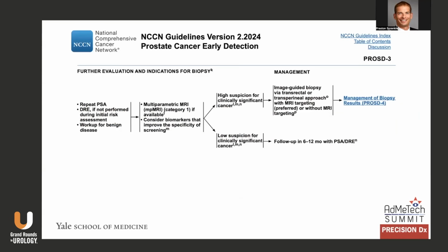Looking at PROS D3, which is further evaluation and indications for biopsy, the big change here is related to multiparametric MRI. Seems very simple, but instead of saying we recommend multiparametric MRI, it now is the guideline and is the de facto standard of care. So multiparametric MRI, supported by category 1 evidence, is the standard in the pre-biopsy evaluation.